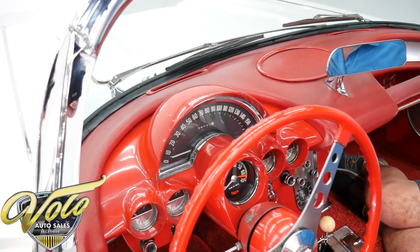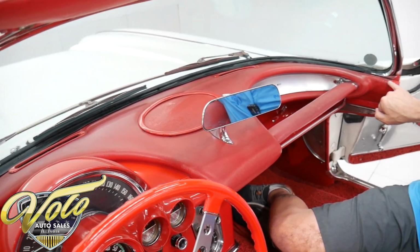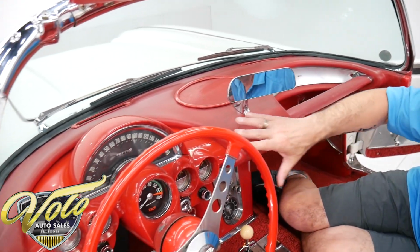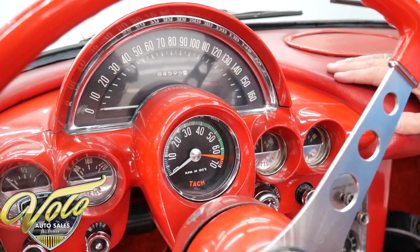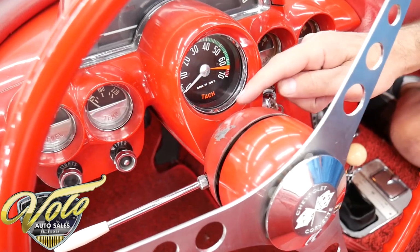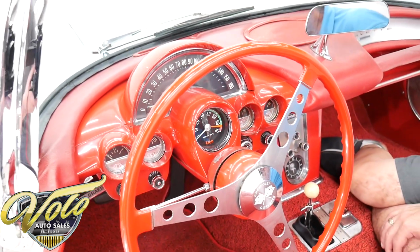Overall, very good condition. The dash pad is nice. Got a little crack over here on this end. But the grab bar, everything looks good. The instruments all look good. There's a 6500 redline tack for the fuelie. There are some chipped up paint here, the original paint. Steering wheel's in nice shape.